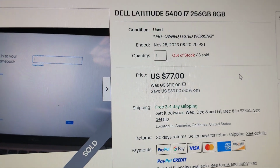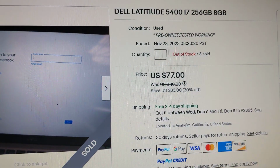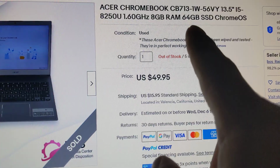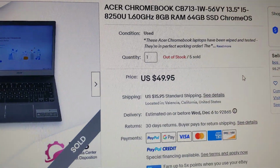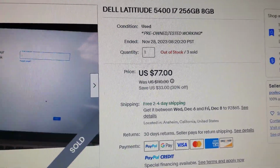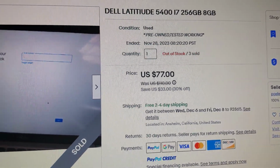An i7 8th generation processor. And so even though I'd already purchased a slightly not as great one, this one only had 64 gigabytes of storage and 8 gigabytes of RAM, and it was a little more expensive. I ended up ordering this. And I tried looking online to see if it was a decent deal.